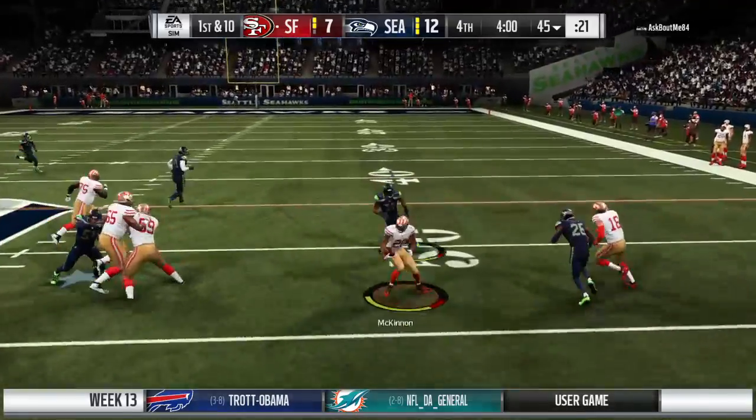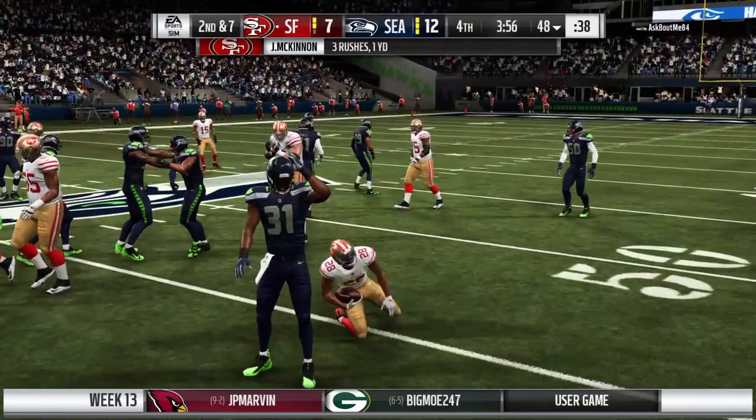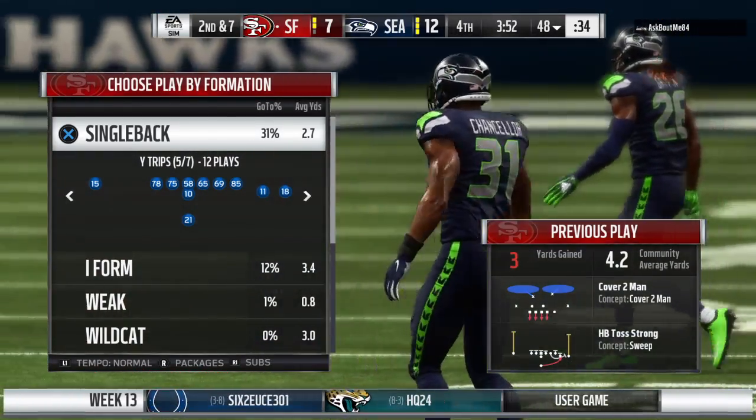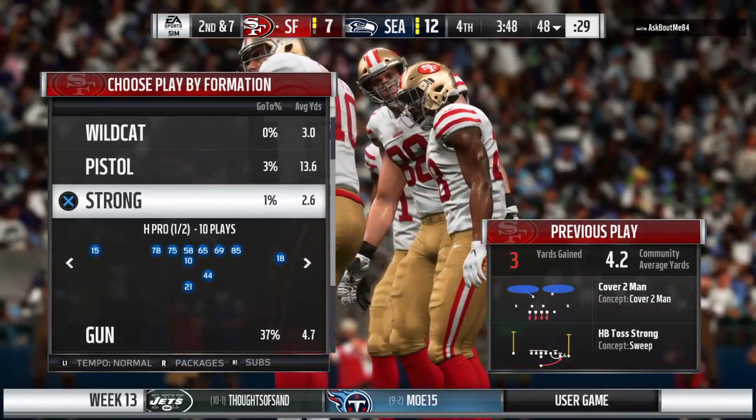Right back to him on 1st down. Pushing forward for 3 up to the 48. When we see those runs to the perimeter, when we see those runs to the edge, we think about big breakers, don't we? In this case, it was a modest gain, but it does open up possibilities here on 2nd down.